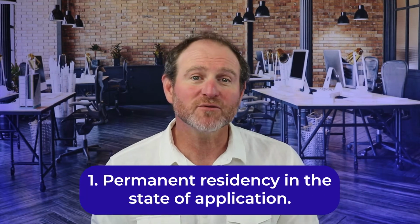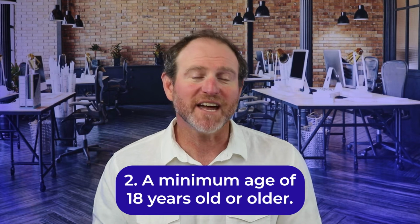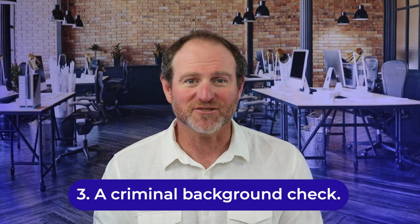Most states require a few things. Number 1, permanent residency in the state of application. Number 2, a minimum age of 18 years old or older. And number 3, a criminal background check.